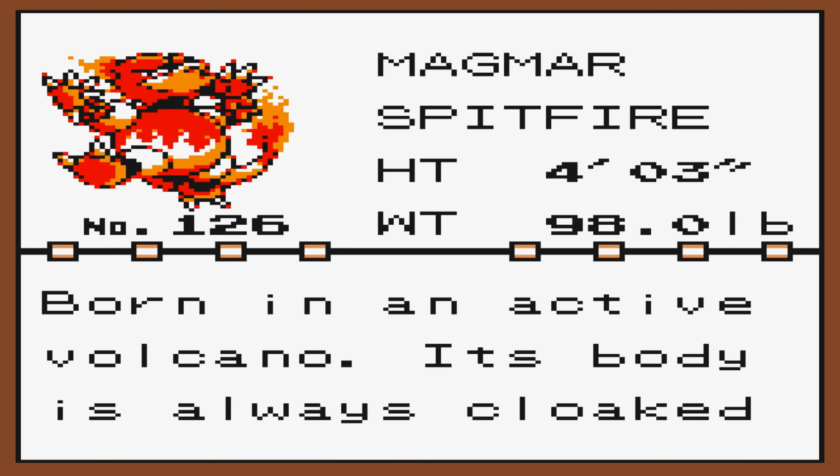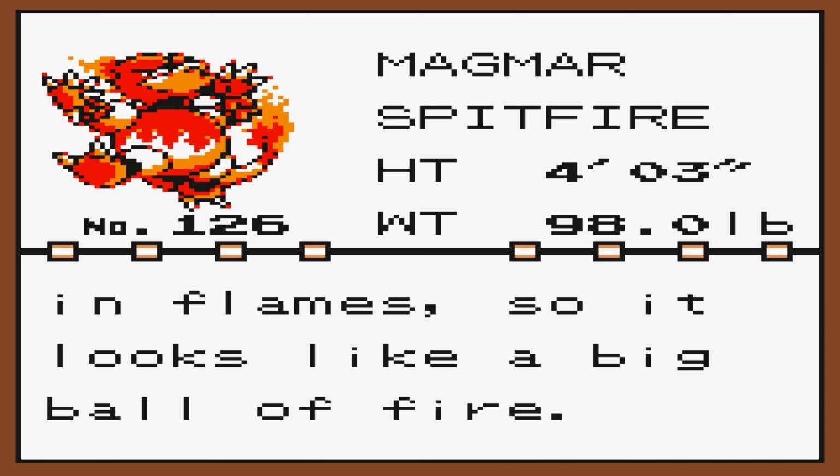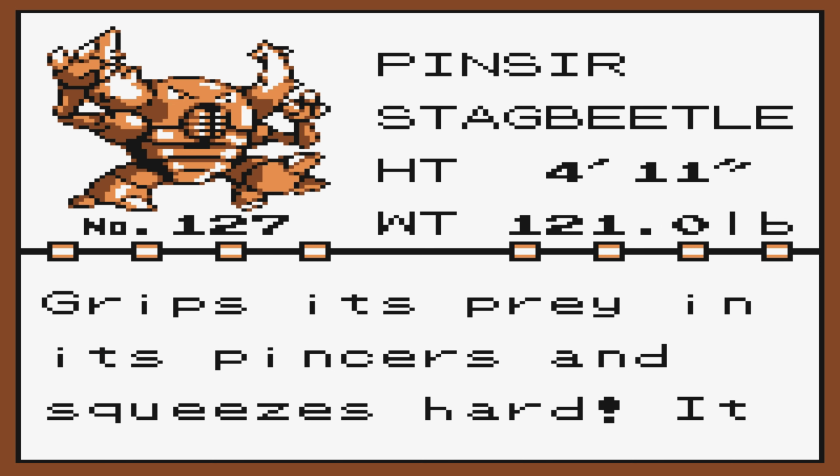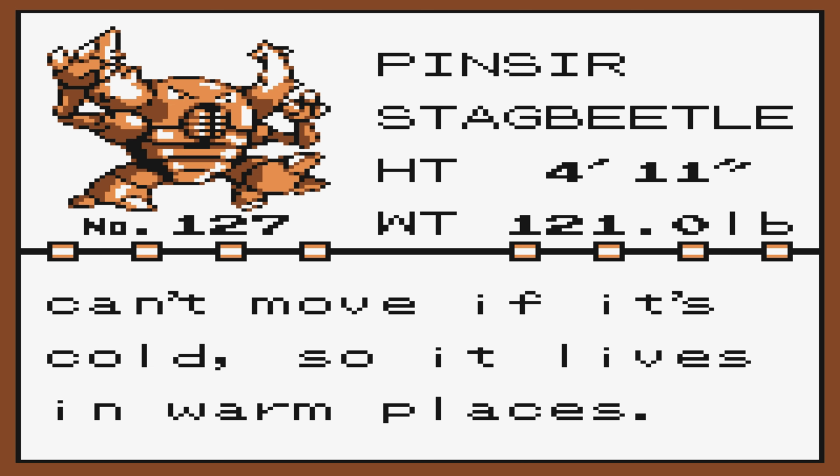Magmar. Born in an active volcano. Its body is always cloaked in flames, so it looks like a big ball of fire. Pinsir. Grips its prey in its pincers and squeezes hard. It can't move if it's cold, so it lives in warm places.